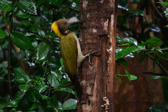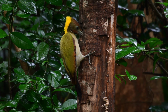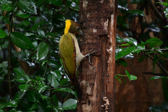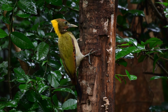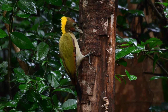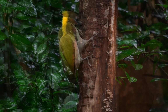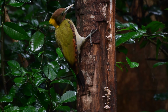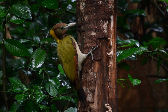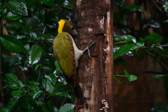The Greater Yellownape is a brightly coloured, medium-sized woodpecker with a moss green back, a bright yellow nape, and a powerful pale bill. The males are distinguished from the females as the males have a yellow throat or moustache stripe, while the females have more of a dark reddish brown one.